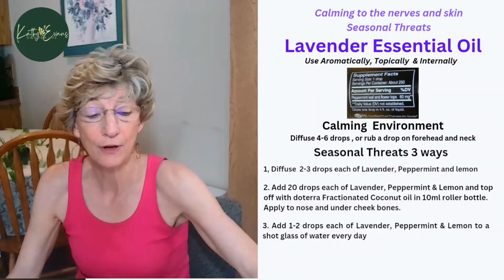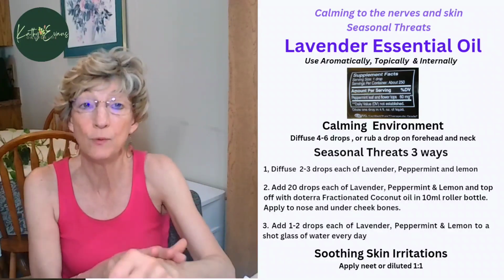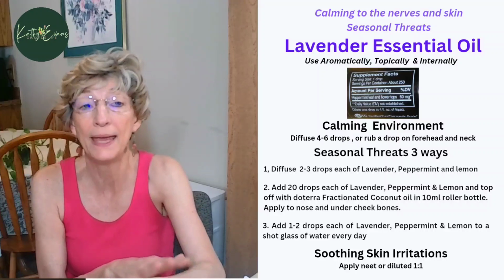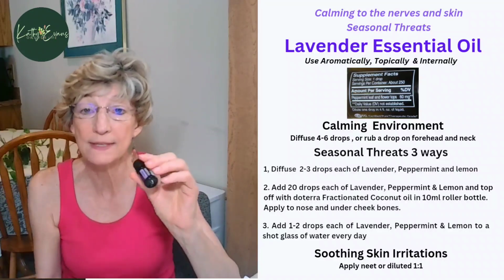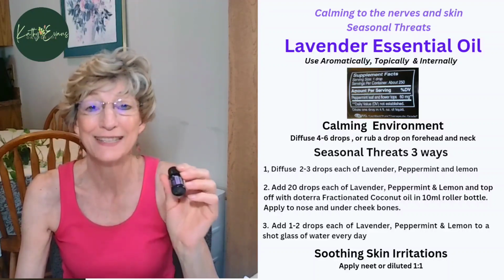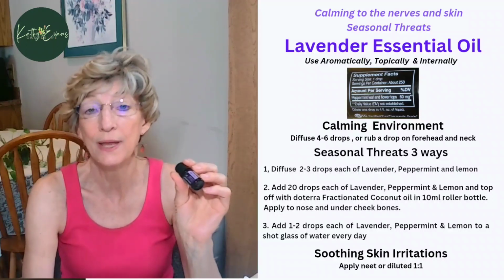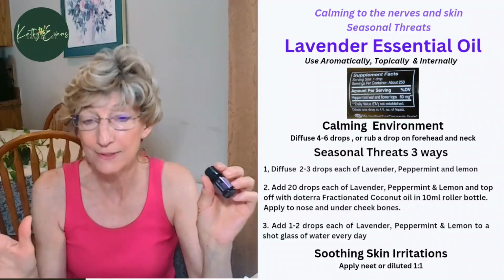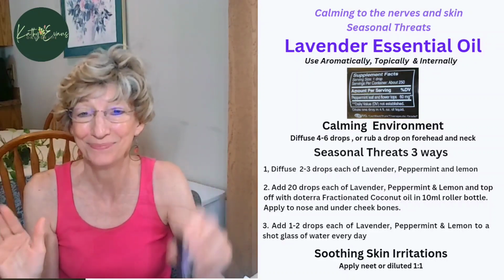And then lavender also can be used topically, diluted, if you have a burn, a bug bite, irritated skin, or a wound. Now, I do have this owie formula that I love, and it uses lavender, frankincense, and tea tree. Now, I'll talk about that recipe when I get to tea tree. And all these oils that I'm talking about are in the Healthy Start Kit.